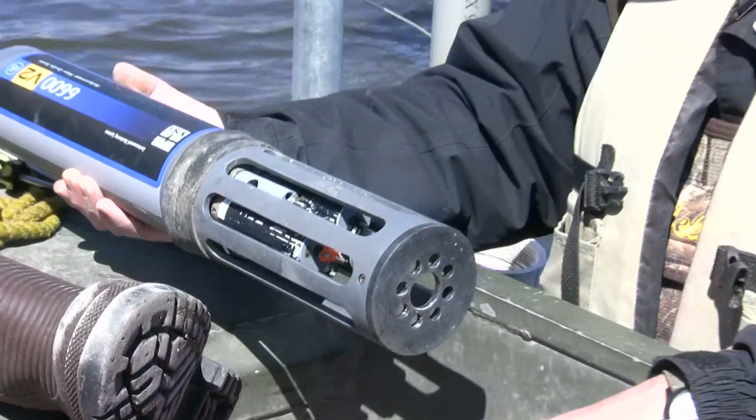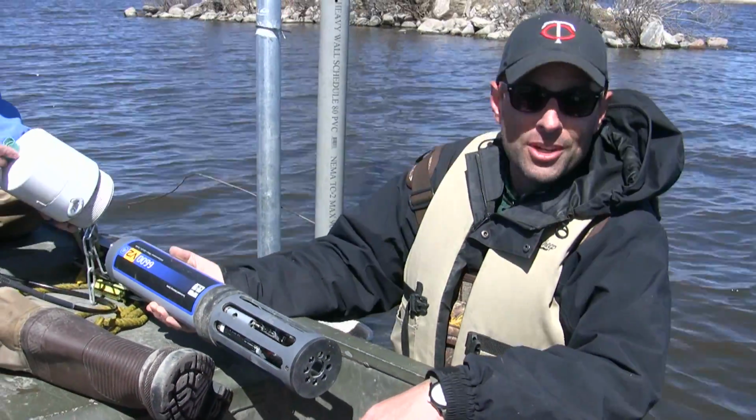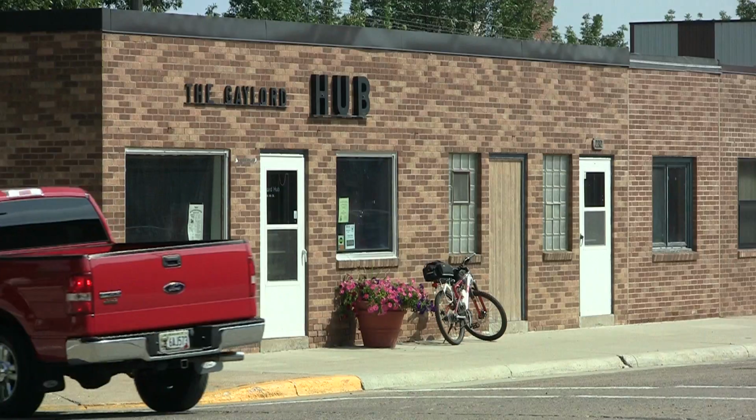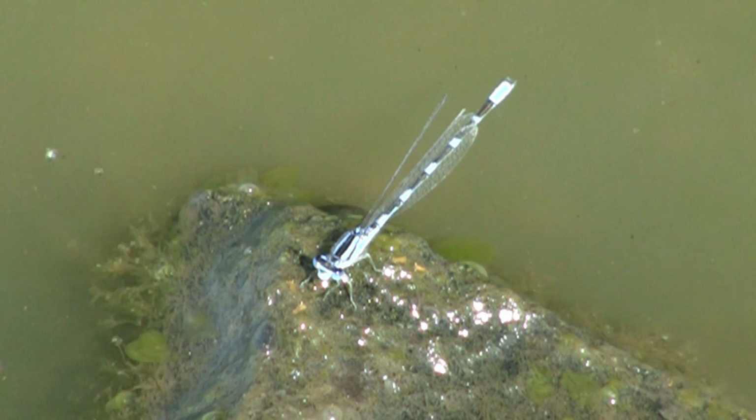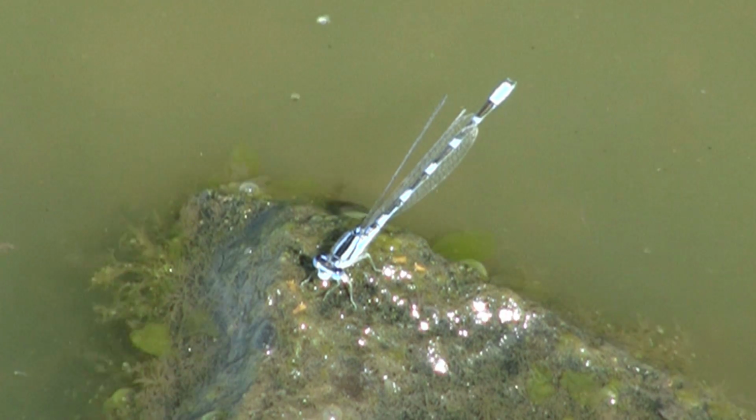Maybe now we might have the knowledge that we've been acquiring here, the driving force by the community members, plus the financial support from the state in order to actually start doing something about the amount of sediment and the nutrients that wash into this lake.